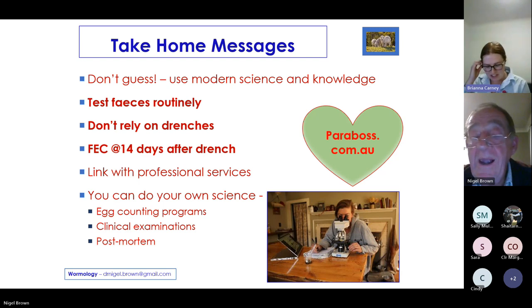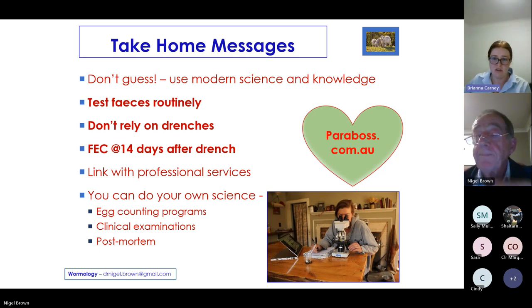We did have another question. It's about drenches. Why are long-acting drenches often implicated in the development of drench resistance? Something such as closantel, which is, as you know, a narrow spectrum for Barber's pole, how can producers use them effectively without fast-tracking resistance?